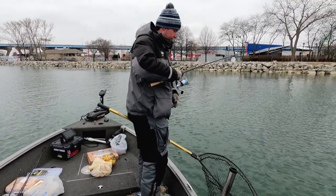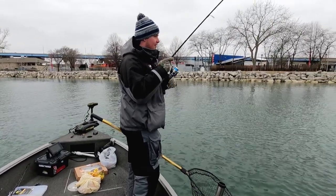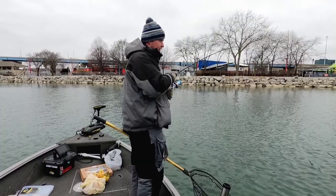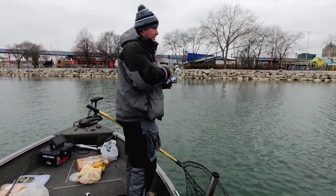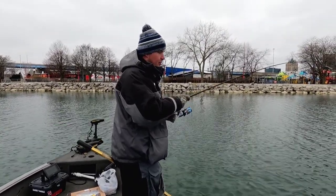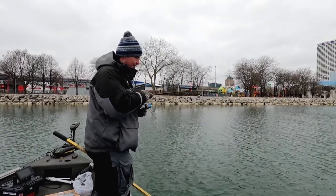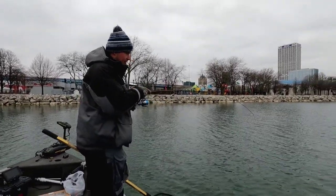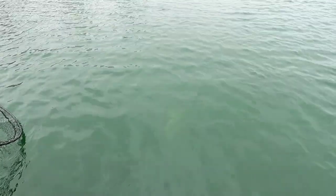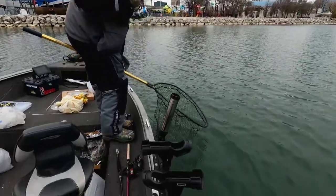We got a net man, a boat driver, and a fish catcher all in one. It's tough to multitask out here. Looks like a gale watch for most of the lake today, but say it's more of a whale watch. Just dogging me here. Look, it's coming up. Reminds me of my shore casting days on Lake Superior.